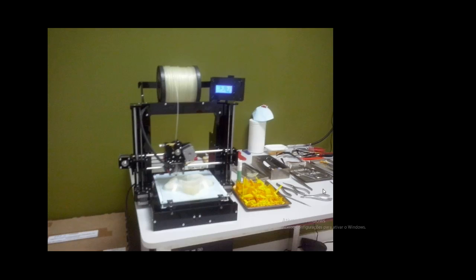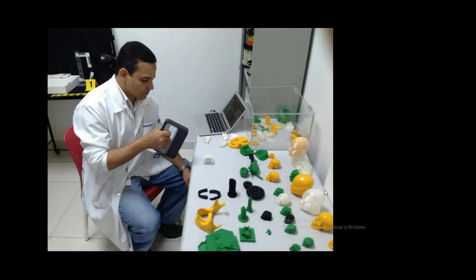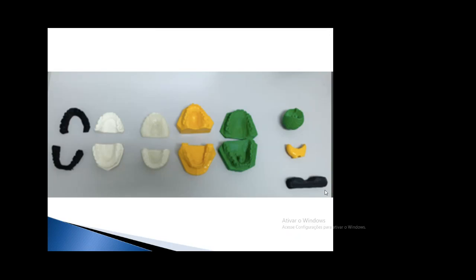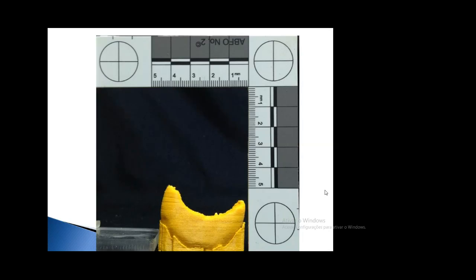And we have tried a lot of kinds of objects, like reconstruction, facial reconstruction of the skin and of the bones. We use another kind of 3D scan to test. We have made a lot of tests in a lot of kinds of equipment, and we have made the dental models and foodstuffs with bite marks. Here we have some of this, a lot of kinds of fruits, the 3D print.